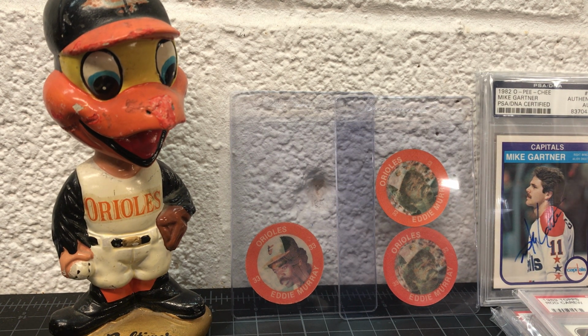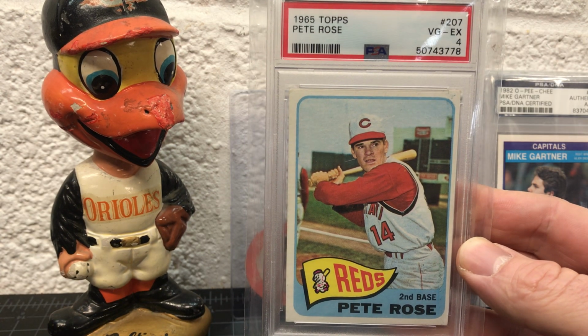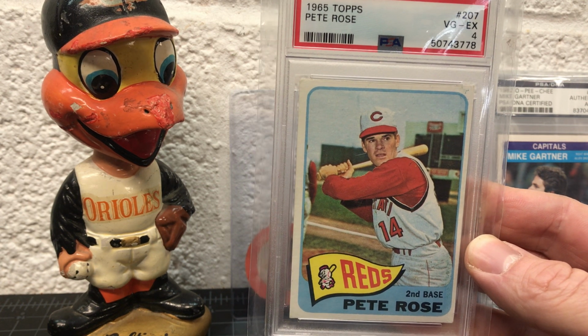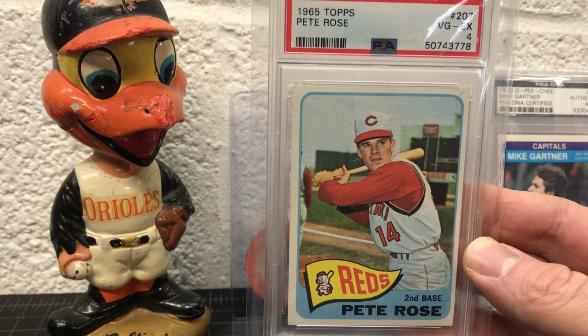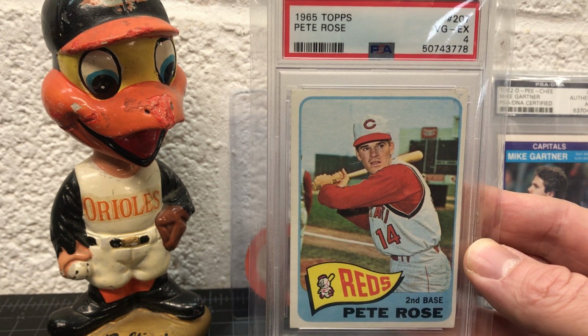I got 2 more. These are a couple bigger ones. So I didn't have any Pete Rose slabs. For a while, I kind of ignored Pete Rose because it was like, oh, he's not in the Hall of Fame. He's probably not going to be. But then the more I thought about it, I was like, the guy is the all-time hit king. I really ought to have at least one decent Pete Rose card.